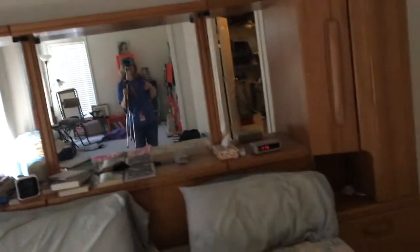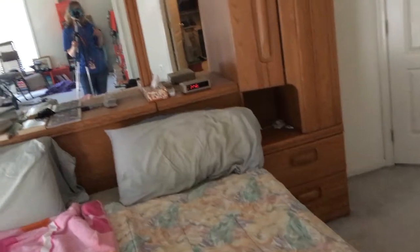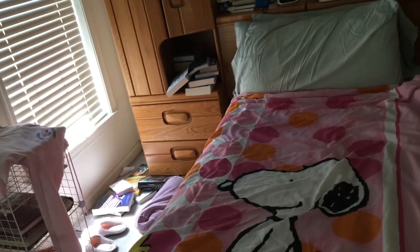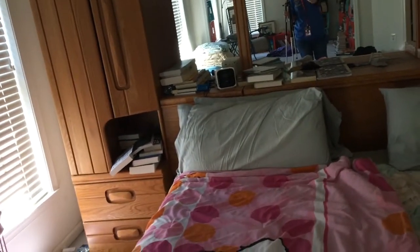My husband's side is fine. He does not read, so his side looks really clean, but mine has way too much clutter there. So I'm going to go closer in, and I'm going to share with you what I have hidden there.